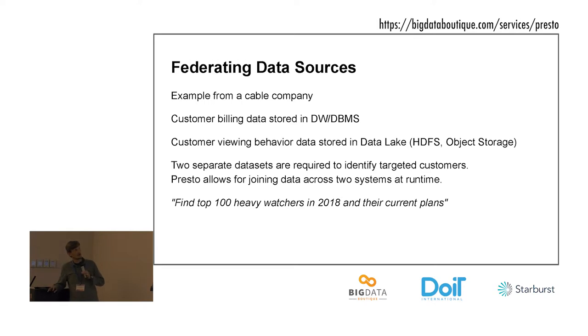One example from our customer back in the US is a large cable company running a legacy data warehouse system, with billing data stored there, all the customers and all the bills. However, the viewing data, showing what you're watching on cable and on the internet, is stored elsewhere. They choose something like HDFS rather than a data warehouse because of the massive scale, right? However, very often they're looking for analytics that span those two data sets.